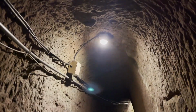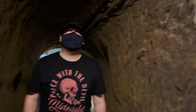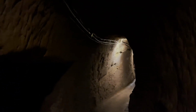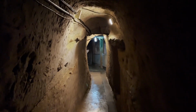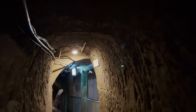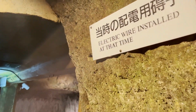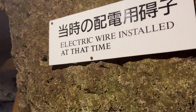This must be 10 feet. My hand is here, and I can even reach it. It's 10 feet, right? Or no? 9 feet. It's not really a tunnel where you crawl. There's a compartment here, maybe a bed. I'm not sure, but it's quite comfortable to walk. You're not really bowing your head. Electric wire was installed at the time.